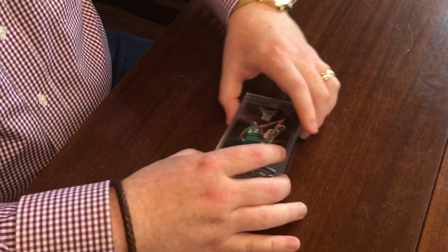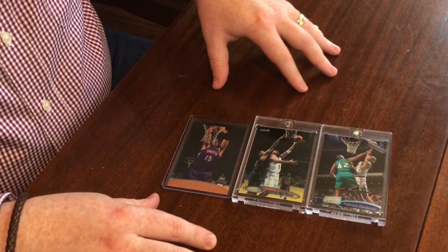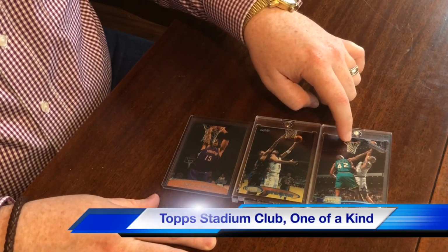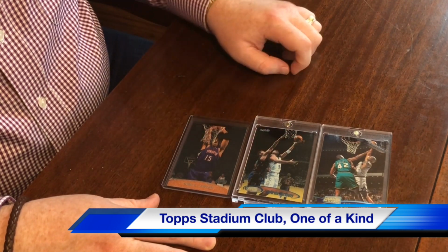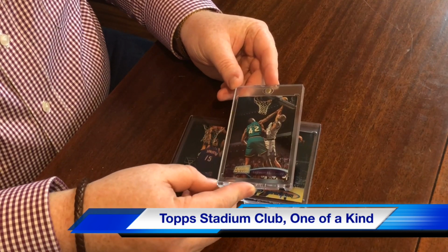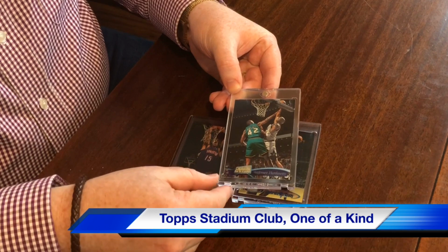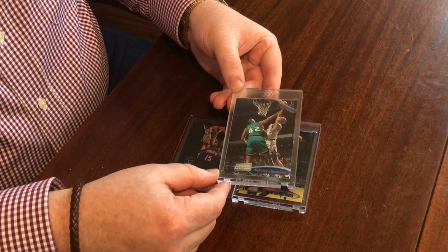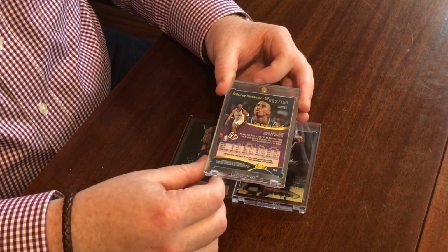Really cool cards there. So the next one, you've got 3 here that I'm going to share with you. These are all 3 Topps Stadium Club One of a Kind. So we've got 97-98 here with Penny, 98-99 again with Penny, and 99-2000 with Vince Carter. So I love these cards. I absolutely love the parallels from Stadium Club, and the One of a Kind are really cool. They have a foil finish as opposed to the rest of the regular set. And then on the back here, you'll see they're stamped. So this one's 62 out of 150.